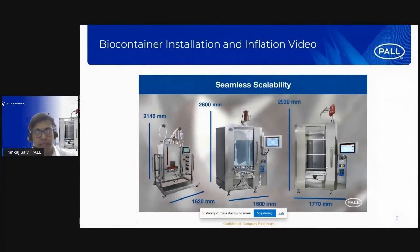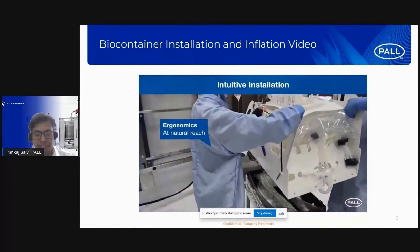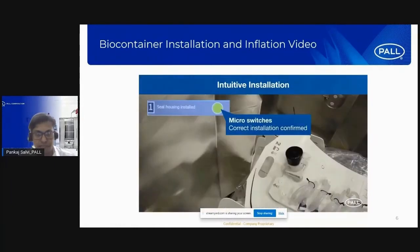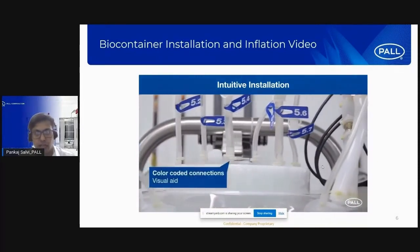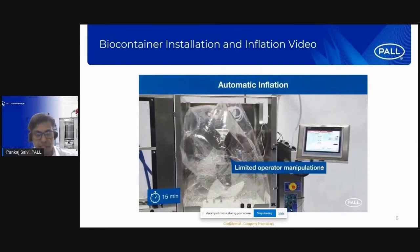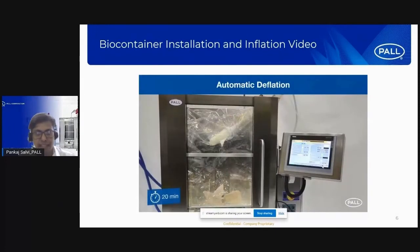So the 2000 liter bioreactor is basically a 3 feet bioreactor. So the 3 meters, sorry. The 3 meter can easily fit into any facility. You can see the packaging over here. It is very compact and easy for 2 personnel to install. There are interlocks which would guide you, and there are color coded tubing labels. This is the intuitive screen. And it is an automated inflation, so essentially there is no operator intervention during inflation. Then there is automated deflation, which would reduce your disposal volume.